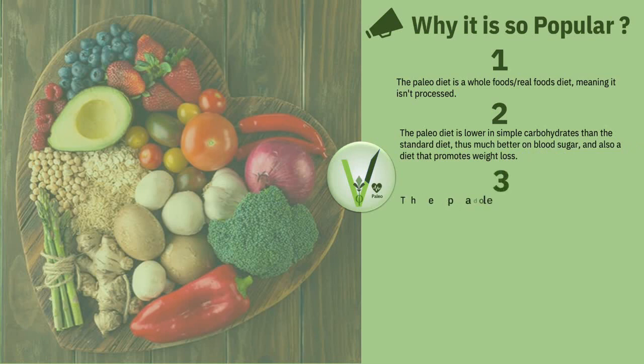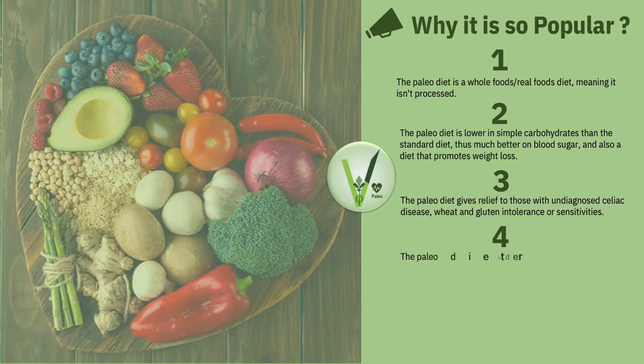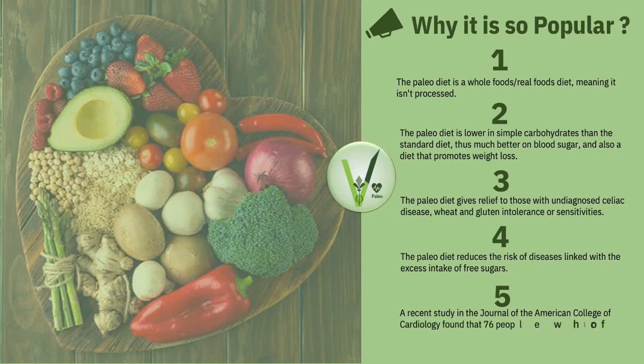Number 3. The paleo diet gives relief to those with undiagnosed celiac disease, wheat and gluten intolerance or sensitivities. Number 4. The paleo diet reduces the risk of diseases linked with the excess intake of free sugars. Number 5. A recent study in the Journal of the American College of Cardiology found that 76 people who followed the paleo diet for 60 days lost an average of 9 pounds and showed improvement in their blood pressure levels.